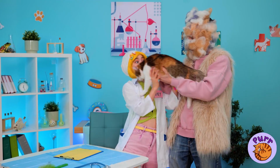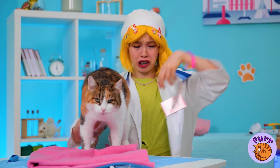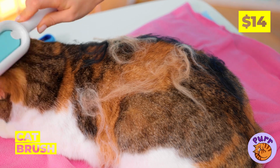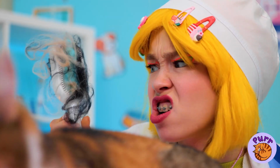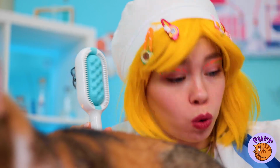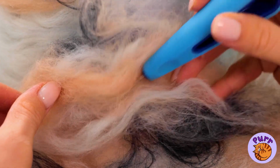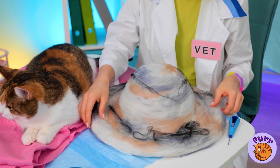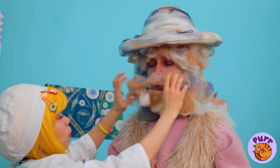Ooh, something tells me Kitty's got a shedding problem. So, grab your cat brush to fix that fur. Ooh, that's a lot. Let's collect it all in a pile and put it to better use. Look, we've made a hat. It's a regular chat chapeau. And we should probably clean up all that hair.